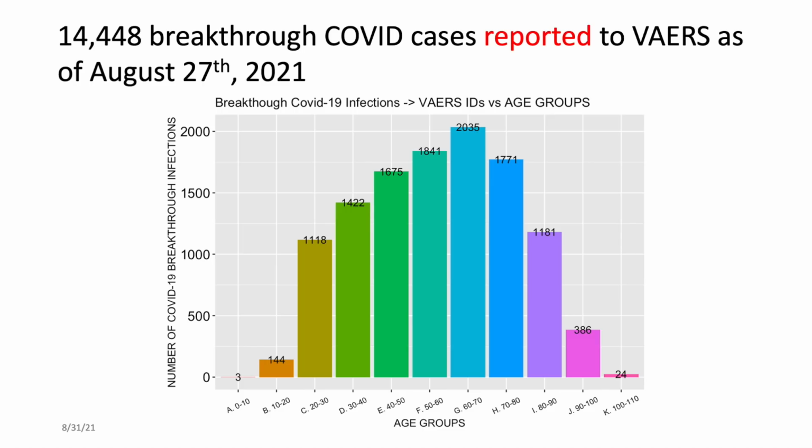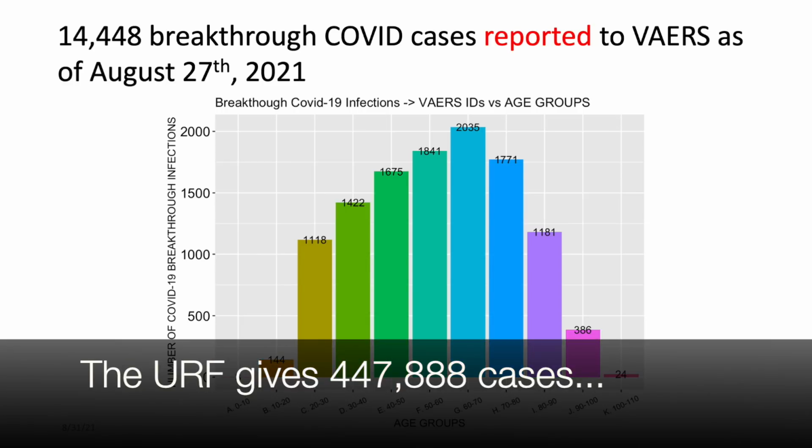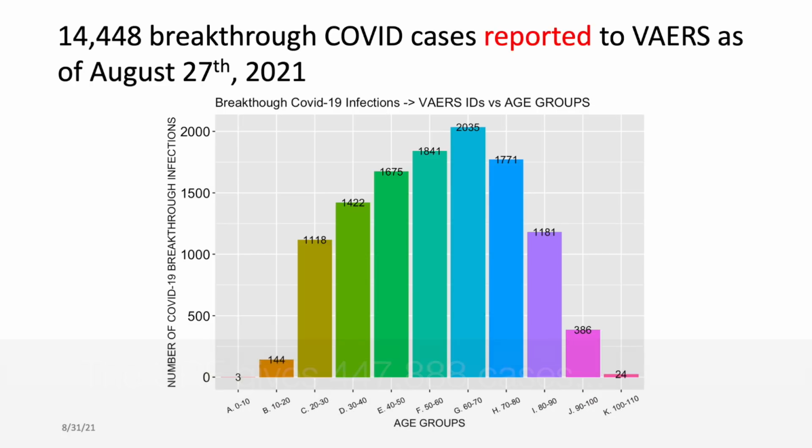As I return to some data again, we are currently at 14,448 breakthrough COVID cases that have been reported to VAERS as of August 27th, 2021. So again, to bring up the underreporting factor, the actual number is probably a lot larger than this. And again, the distribution according to age is pretty normal. Older people aged 60 to 70 appear to be reporting the most, which probably means that they're experiencing more breakthrough COVID cases.